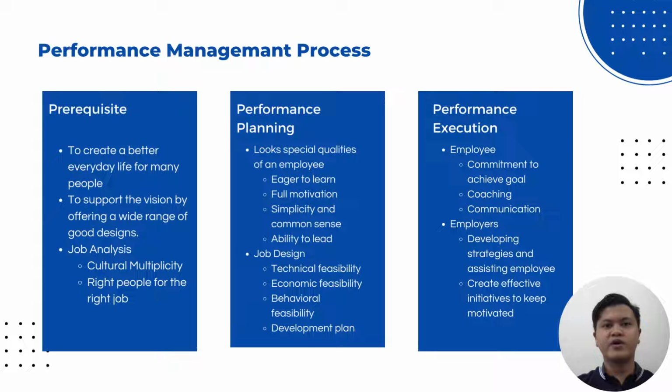The output of work and activities is measured by job design. IKEA's performance management parameters include first and foremost technical feasibility. This refers to employees' mental and physical ability to perform their jobs. Second, consider the economic feasibility. It refers to the job's cost versus output analysis. Then comes behavioral feasibility. Employees are naturally satisfied with their jobs.